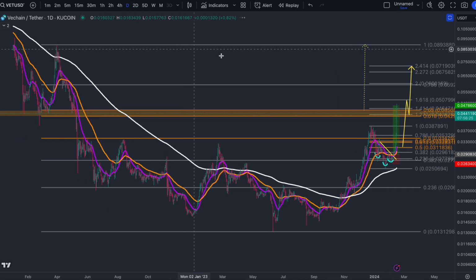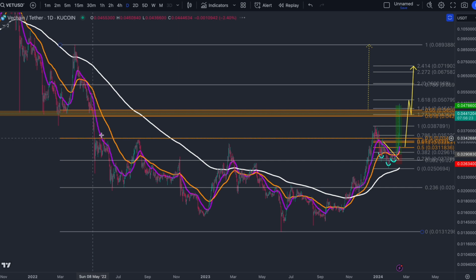And if we zoom out over here, we are actually retracing all the way to this 9 cent high.